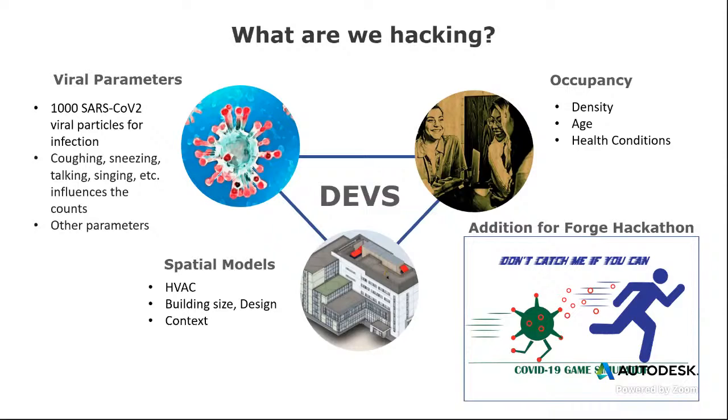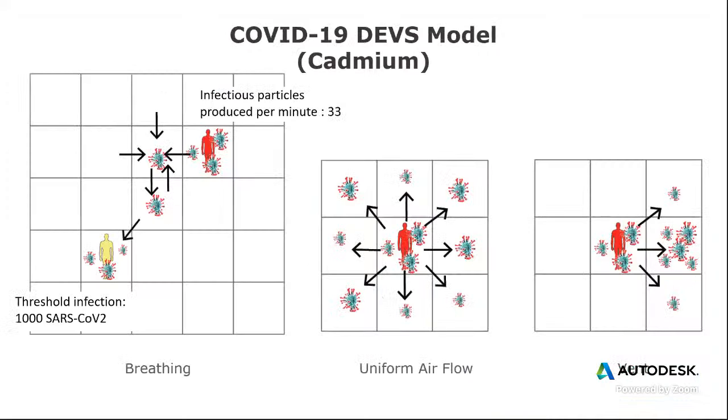So from my end, we have a basic model for this, which we approached in AEC Hackathon version 2. And for the Forge Hackathon, like I mentioned, we wanted to make it fun, and we also wanted to have fun. So we decided to add a game to this. So for everyone who's watching, to understand a little bit about our COVID model.